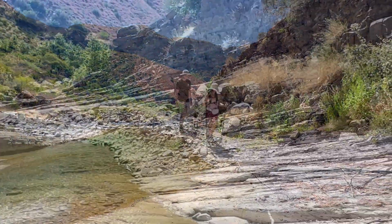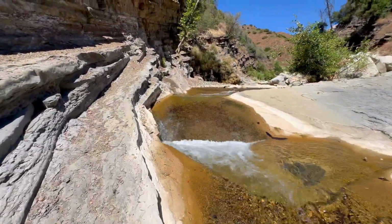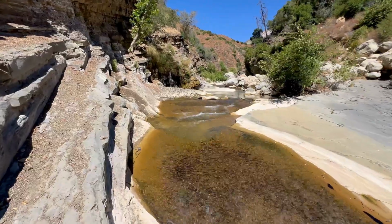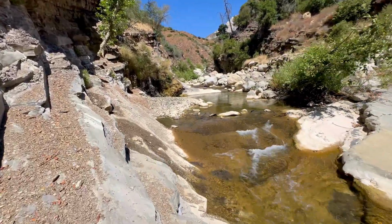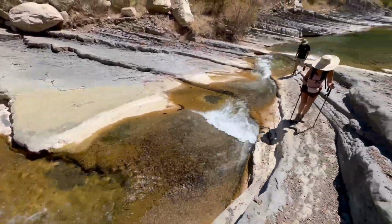We cannot wait to show you guys what's coming up next at Matilija Falls. This nice water flow showed us that the falls were going to be going off and we couldn't wait to get there. But look at all this interesting rock ledges and terrain. This place is outrageous.